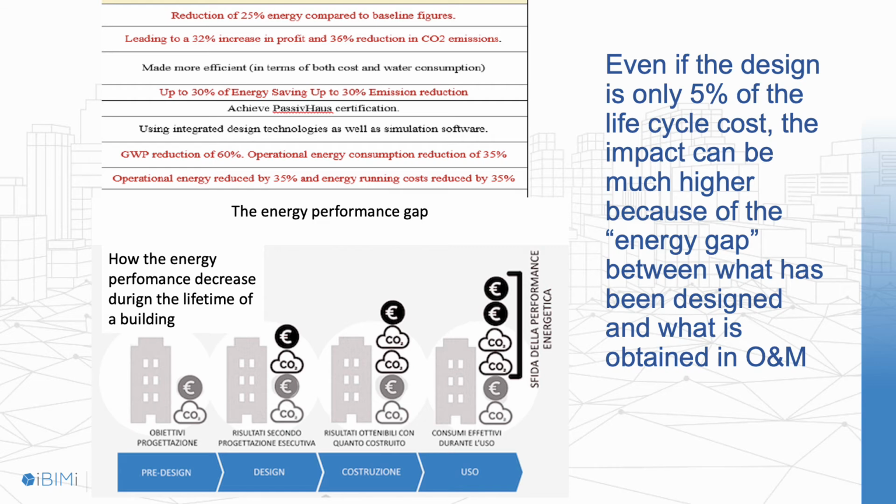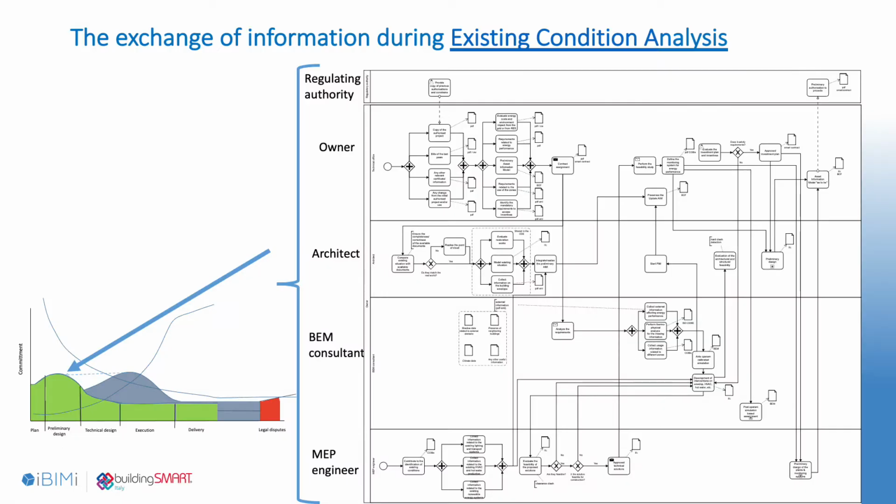The European Commission has published the result of an investigation that has shown that there is a huge gap between the energy performance that has been conceived during the design, what has been obtained during the construction, and what is the real performance during the use. That's why it's very important to provide a simulation with trustful data using BIM and have a monitoring system using digital twin to monitor the behavior of both occupants and equipment.